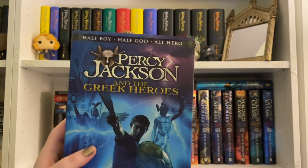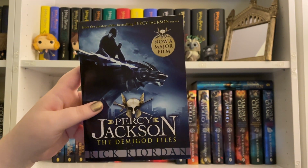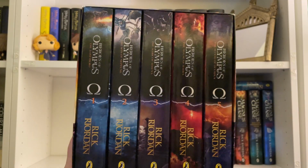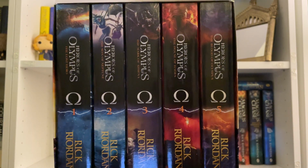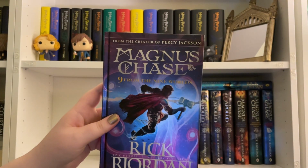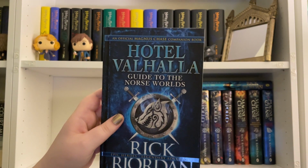I have Percy Jackson and the Greek Heroes by Rick Riordan, Percy Jackson, The Demigod Files, Heroes of Olympus, The Demigod Diaries, The entire Heroes of Olympus series, including The Lost Hero, The Son of Neptune, The Mark of Athena, The House of Hades, and The Blood of Olympus. Demigods and Magicians. Magnus Chase, 9 from the 9 Worlds. Hotel Valhalla, Guide to the Norse Worlds.